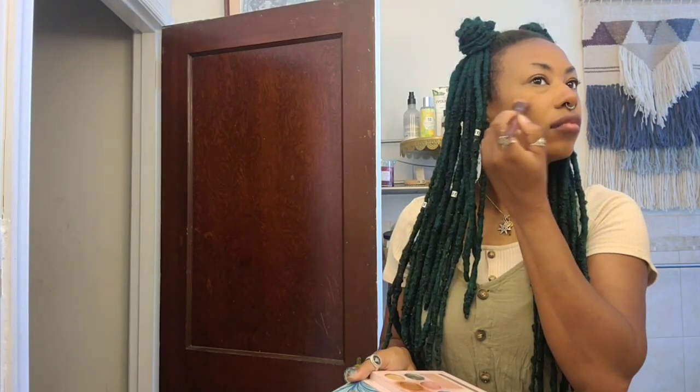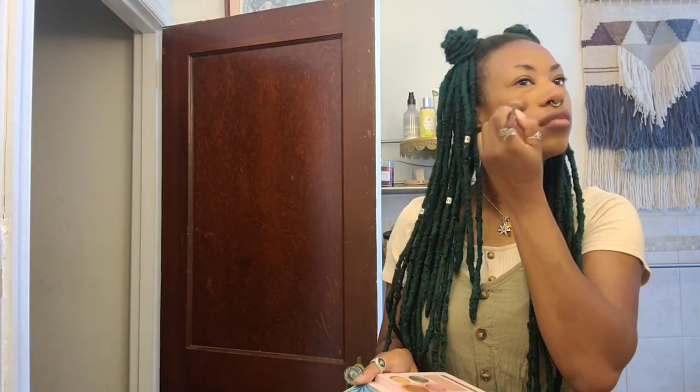So no fancy outfit, just a nice chill romper. I love rompers, they're my favorite type of clothing. I just put on a little bit of concealer and now I'm giving myself a little bit of a sharp cheekbone because I do love a sharp cheekbone.